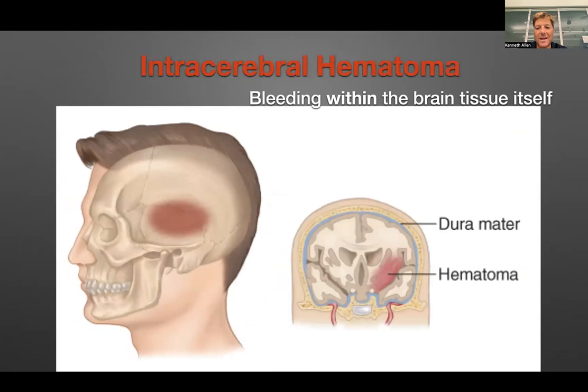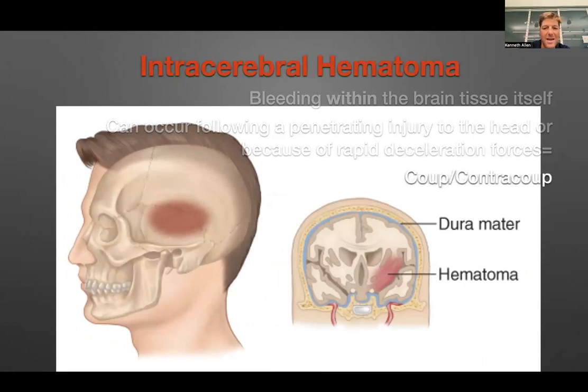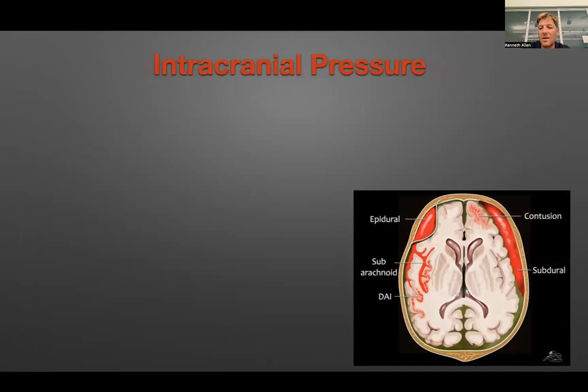But you can have bleeds that occur inside the brain, really not much different than what we've explained here. Again, rapid deceleration, it might mask itself as the subdural hematoma. It might come on a little bit faster and look like an epidural hematoma. This is kind of that rapid rocking back and forth of that coup contrecoup. And then you can have all of these different areas that blood's accumulating. The epidural between the skull and the dura, or the inner and outer layer of the dura mater. You can have the subdural that's filling up the space within the layers of the dura.